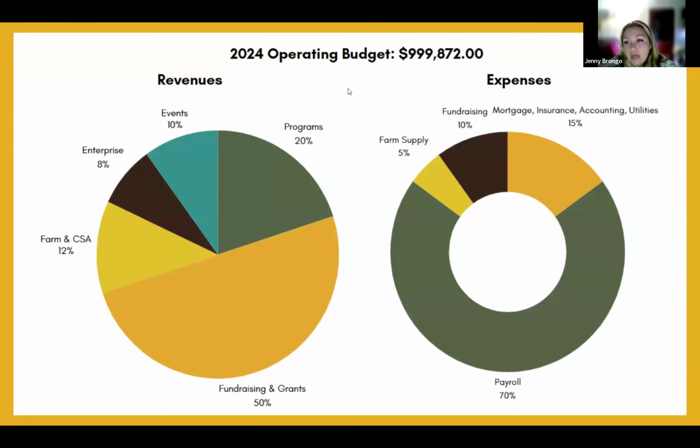But on the expense side, where is it getting spent? 70% is payroll. We have 18 employees, 10 of them are full-time. 15% is our general overhead. That is your mortgage, your insurance, your accounting, your utilities, how to keep the lights on, your payroll service. Like 15% of that almost $1 million budget is dedicated to just that. 10% is our fundraising and marketing costs. And then our farm supply, I don't say program supply, it's our farm supply budget, is 5% as well. Next slide.